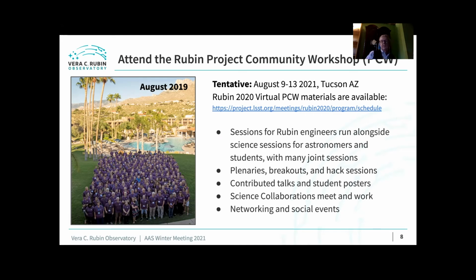It's where scientists and engineers meet up, discuss the scientific drivers and engineering implementations. The astronomers and students discuss their own science goals, plan for analysis tools, and so on and so forth. It's very useful. It contains plenaries with very top level information, then breakouts which focus on individual science goals, and then hack sessions where people can actually work on their own projects. It's a great way to network, and I must admit that it's, in my opinion, the best way to start a new collaboration.